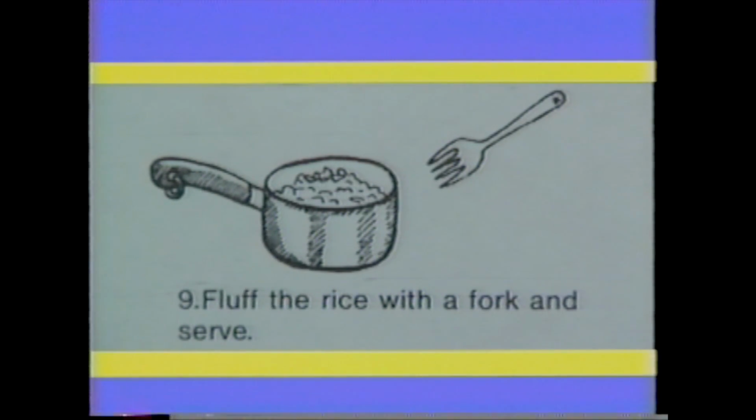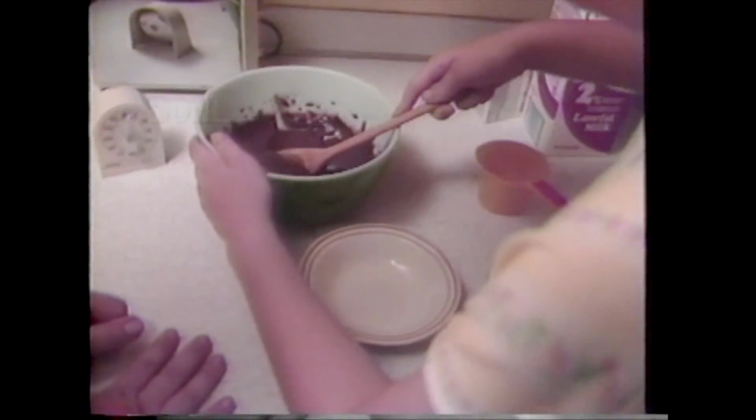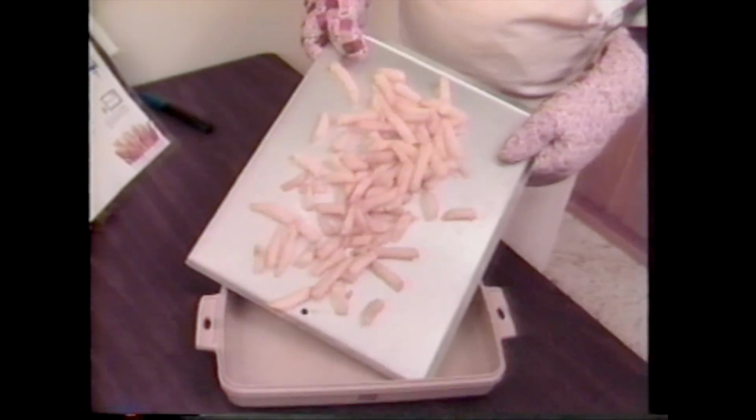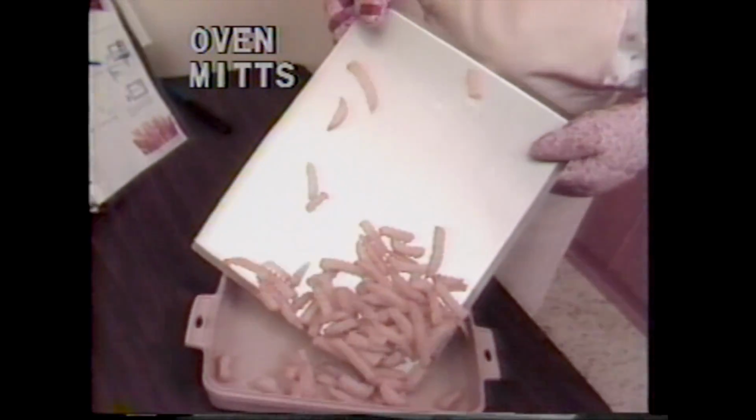The pictures in the cookbook represent utensils you use to make the recipes, such as the wooden spoon and pitcher, a bowl and small bowls, oven mitts, and a baking sheet. To help you learn the meaning of the pictures, we made a music video. This is how it works.